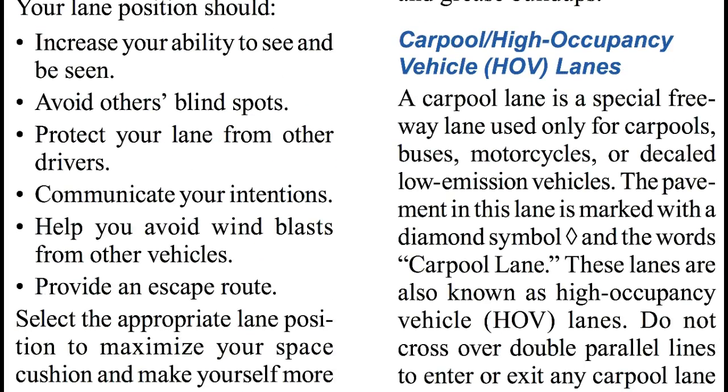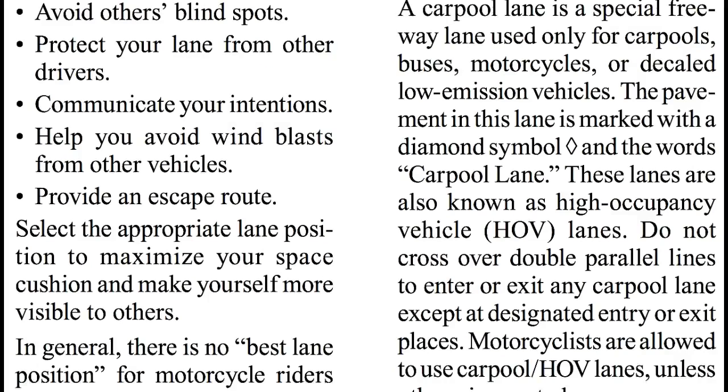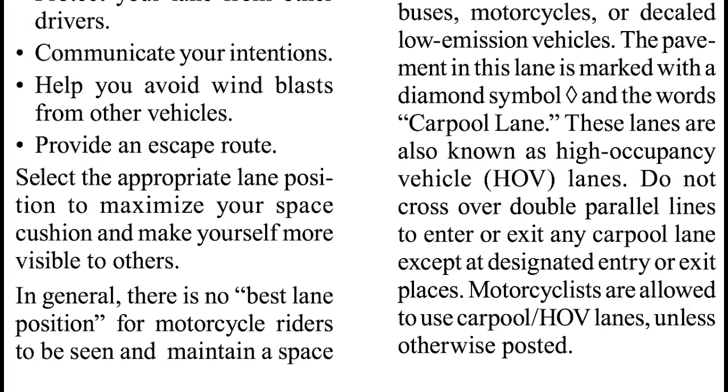Carpool, high occupancy vehicle lanes. A carpool lane is a special freeway lane used only for carpools, buses, motorcycles, or decaled low-emission vehicles. The pavement in this lane is marked with a diamond symbol and the words carpool lane. These lanes are also known as high occupancy vehicle lanes or HOV lanes. Do not cross over double parallel lines to enter or exit any carpool lane except at designated entry or exit places. Motorcyclists are allowed to use the carpool HOV lanes unless otherwise posted.